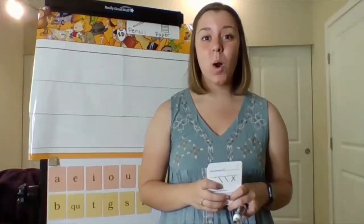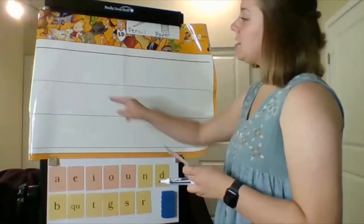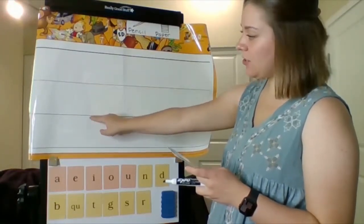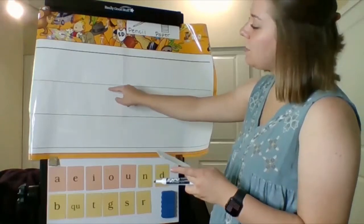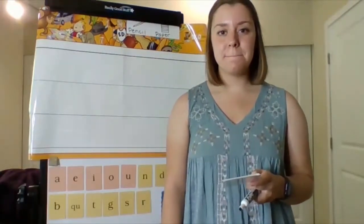And our last letter is going to be the letter M for man. So you're going to watch me first. Point to the plane line, go down to the grass line, trace back up to the plane line and make a hump. Then go back up to the plane line and make another hump. M, man, mmm.